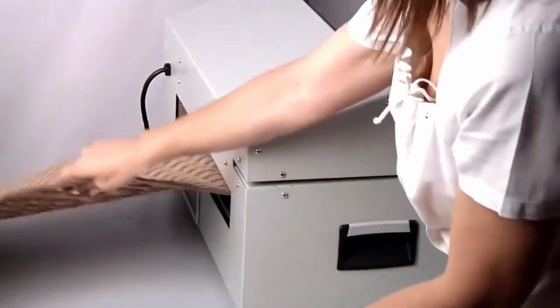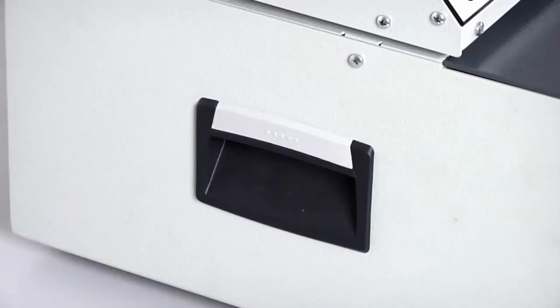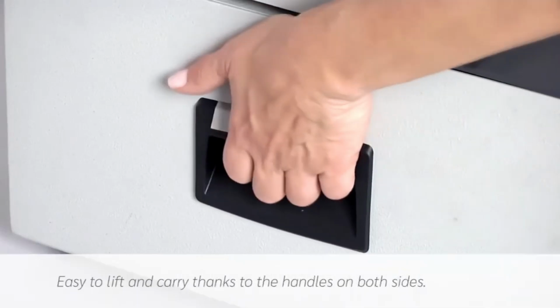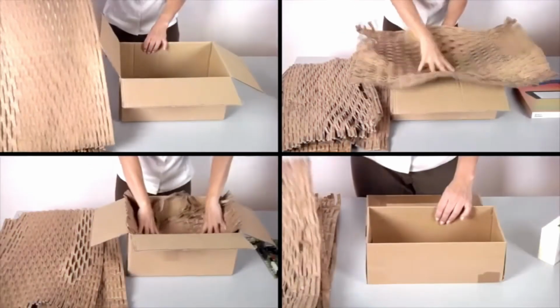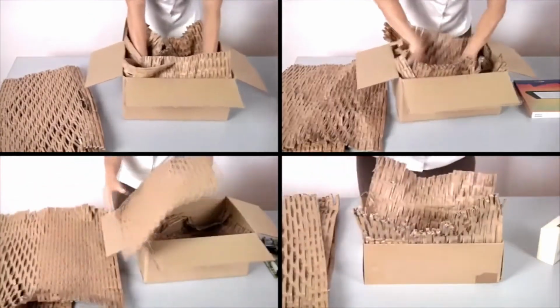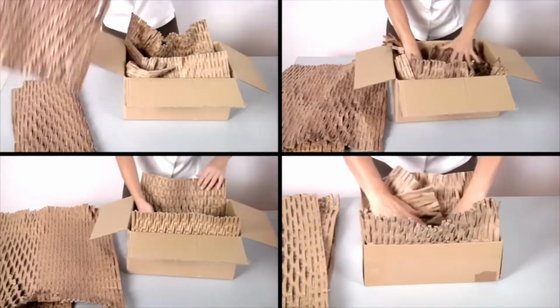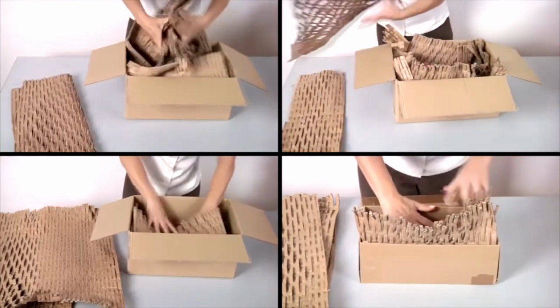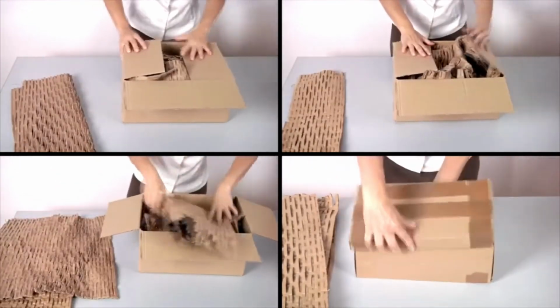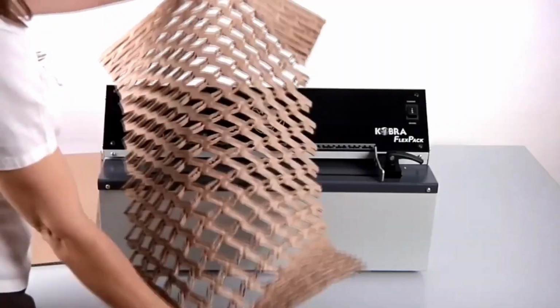You collect used cardboard boxes, which you can often get for free from local stores, and feed them into this machine. It transforms the flat sheets into a flexible, cushiony mesh, perfect for protecting items during shipping. Your target market is huge. Every local business, artist, or Etsy seller that ships products and wants a sustainable alternative to plastic bubble wrap or packing peanuts. You are literally turning free waste into valuable, eco-friendly packaging filler.